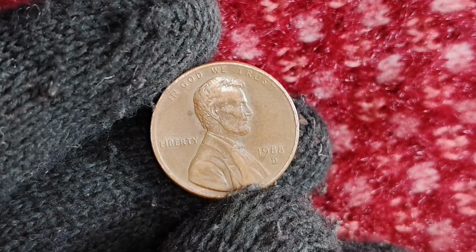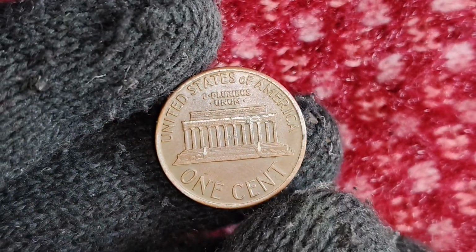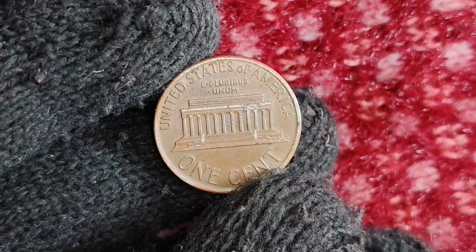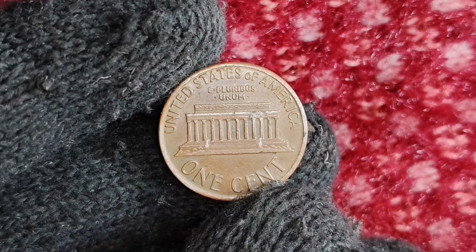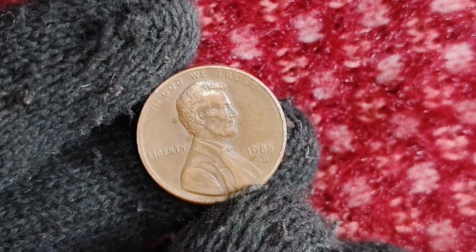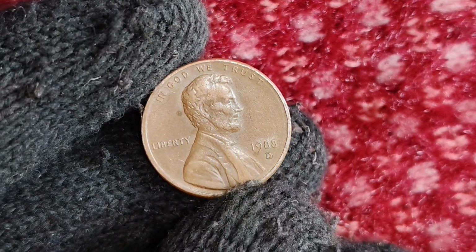Over the years, collectors have paid top dollar for these types of rare coins. And it's not just about the money. There's something truly fascinating about holding a piece of history in your hands. Some of the most expensive 1988 pennies have been sold at major coin auctions for staggering amounts, even reaching into the millions of dollars. So, it's definitely worth checking your collection, especially if you have a 1988 penny.